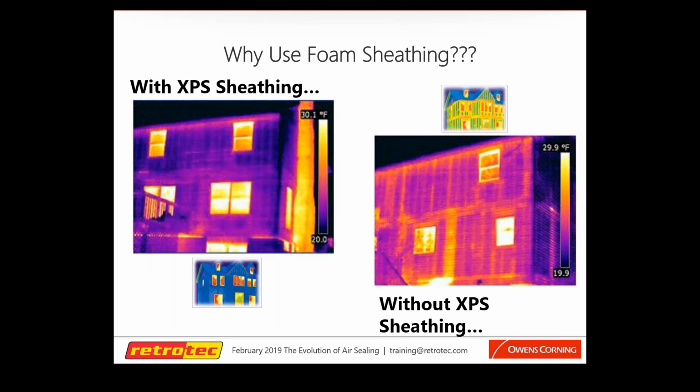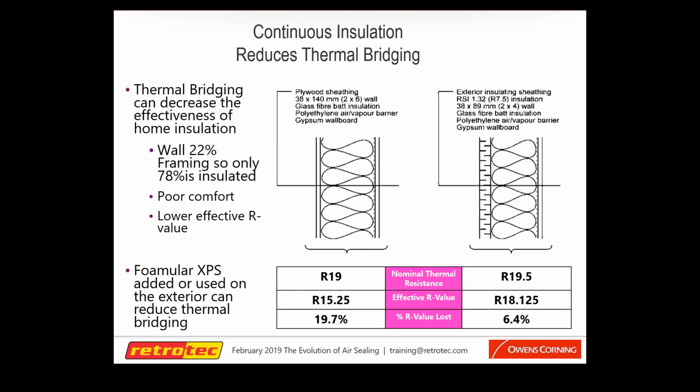So if you take that entire wall assembly at R13 and take 22% off that, you're losing that total R value. So you're about an R10. And that's if the insulation that you're putting in there is installed correctly. That can also decrease the R value. But if you put continuous insulation on the outside, not only are you slowing down the vapor going through there, you're also slowing down the heat transfer. So you're getting a higher R value by doing that.